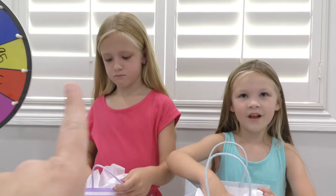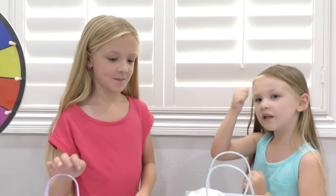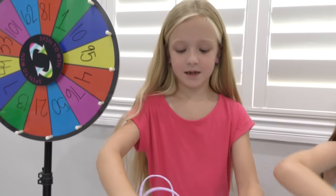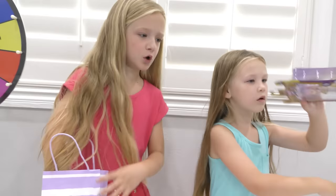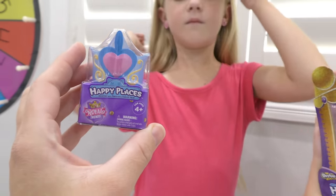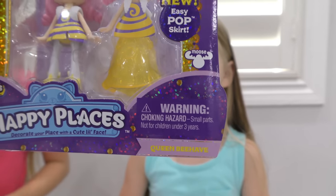Awesome, Mom. Guess what? We only have two bags left. I have another fun game. Let's play rock, paper, scissors. And whoever wins gets to pick which bag they open. Rock, paper, scissors, shoot. Oh, I want the fit one. Madison's gonna pick that one. Trin's gonna get the purple one. Let's see what it is, ladies. Aww. Wait, it's a blue one. Look what I got. Okay, so Trin got a bumblebee, a blue surprise pack, and Madison got Queen Behave.